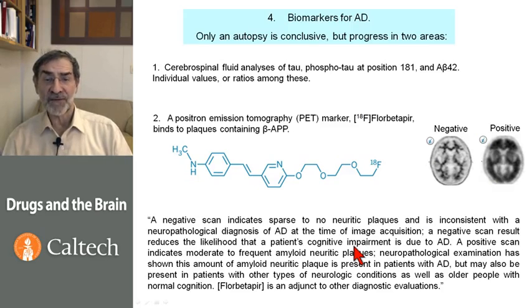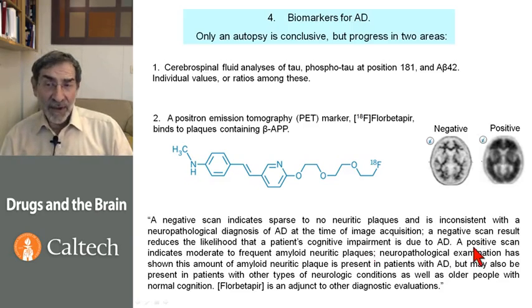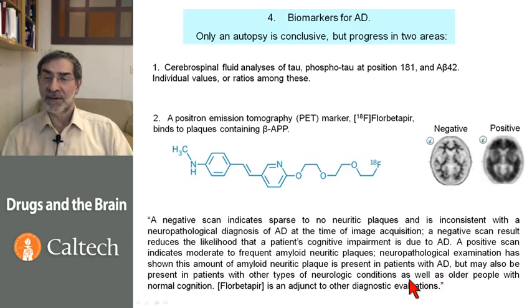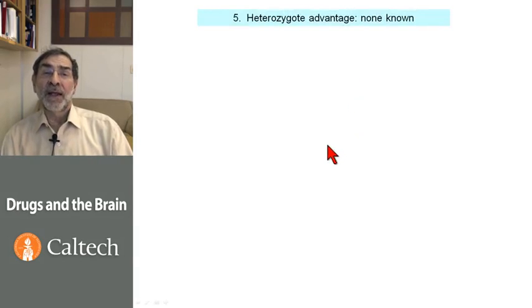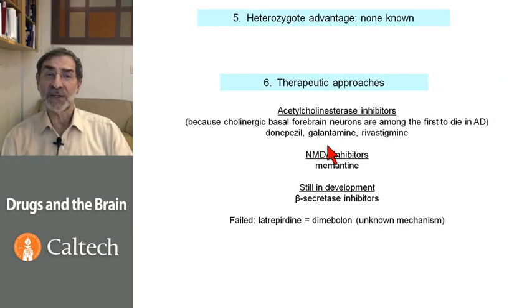Since a patient goes to a neurologist in the first place for cognitive impairment, among other complaints, then that cognitive impairment is not Alzheimer's. Now, of course, one needs to be very careful and say that a positive scan indicates moderate to frequent amyloid plaques, and that some patients with these kinds of plaques also have Alzheimer's. But there are examples of people with other types of neurological conditions, as well as older people with normal cognition, who show positive scans. So the manufacturer says very carefully, fluor-beta-PIR is an adjunct to other diagnostic evaluations. More than this, we can't say at the moment. We hope for better biomarkers. Again, heterozygote advantage does not seem to exist for Alzheimer's, so we'll leave that until we get to depression.